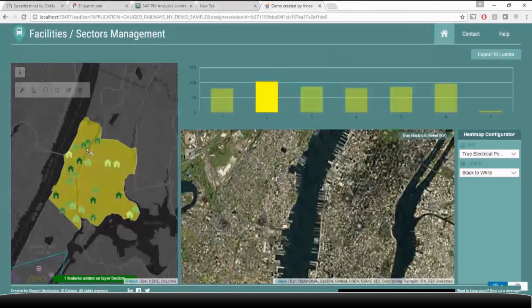Finally, I won't do the export to Lumira, but you can include this wherever you want. You can pretty much have these custom cascading filters wherever you want in Design Studio.